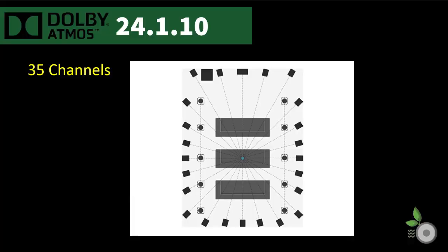Dolby Atmos 24.1.10 is the largest standardized layout we could see being applied in home cinema. With 24.1.10, there are 24 ear-level speakers and 10 height speakers. While the source material at this time will still only provide one low-frequency effect LFE channel, it would be possible to have numerous subwoofers positioned in the room, all with independent control, given the capability of processors like the Trinnov Altitude 32 plus 48 EXT we will cover later on.